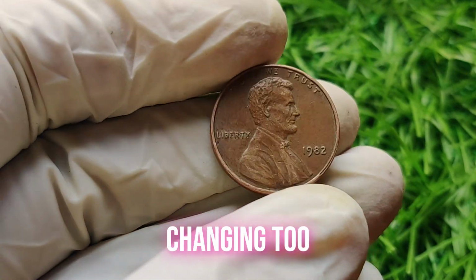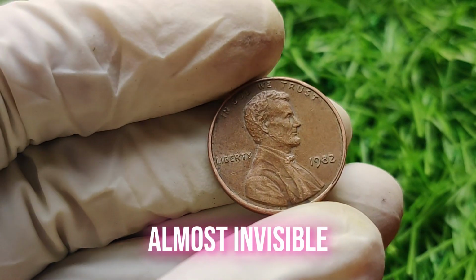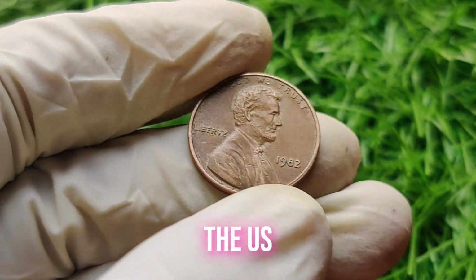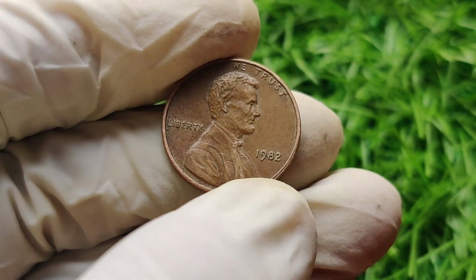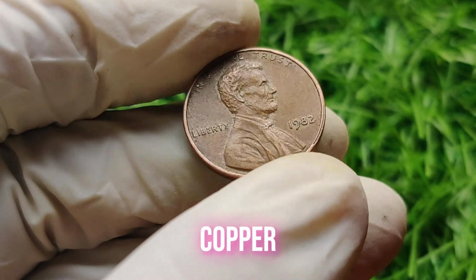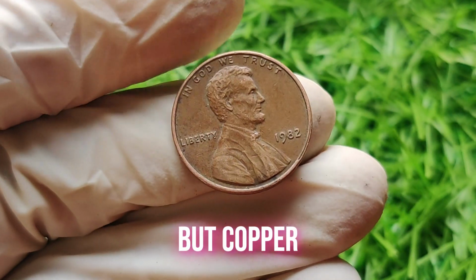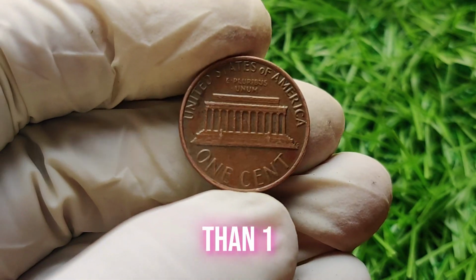But something else was changing too. Something small, shiny, and almost invisible to the naked eye. That year, the U.S. Mint made a crucial decision that would split the penny's history in half. You see, before 1982, Lincoln pennies were made mostly of copper, about 95%. But copper prices skyrocketed, and producing pennies actually cost more than 1 cent.